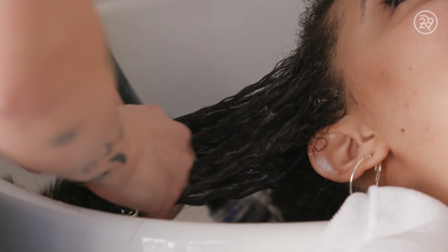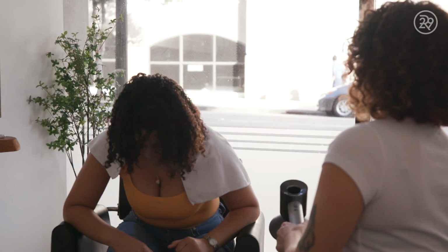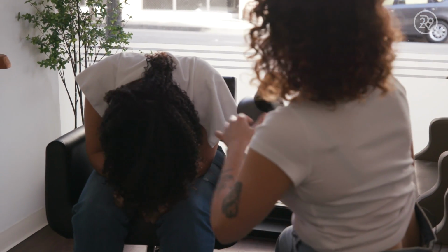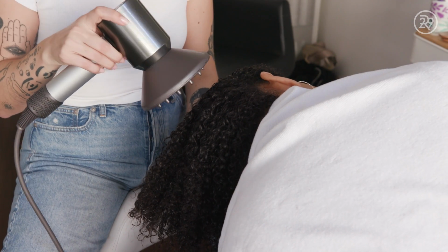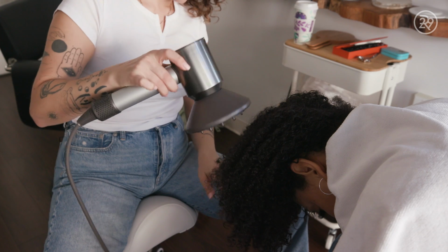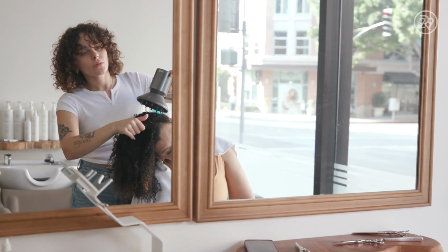And then for the conditioner, I'm gonna be using the Color Radiance. We're gonna rinse that conditioner fully out of the hair. Now we're gonna get Sazi diffused, so I'm gonna bring her back over to the station. She's gonna have a seat. She's gonna keep her butt towards the back of the chair, and she's going to flip all the way down while I start diffusing her root to get her more volume. Sazi wants a lot of volume, so I am gonna be moving her around a lot to achieve that.